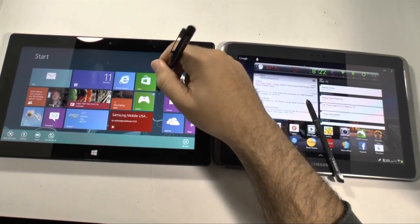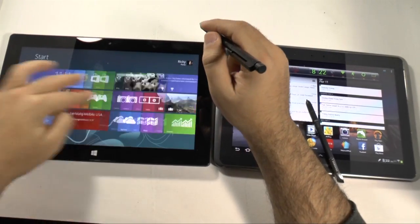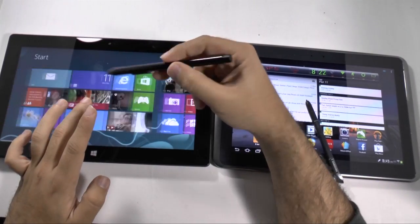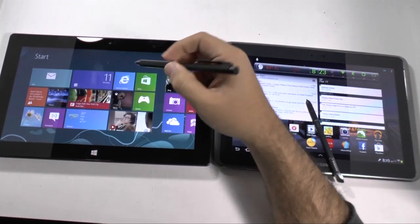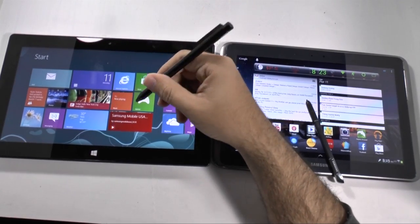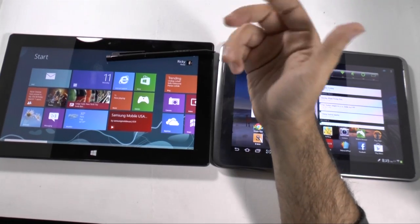So just to give an example, on their main screen you can't navigate through it, which is really annoying, that you can't just swipe with it. So it doesn't act as a full navigation key. You can use it for writing text. This button can be used for a right click, but that's about it. It's nowhere near the same level as the S Pen.